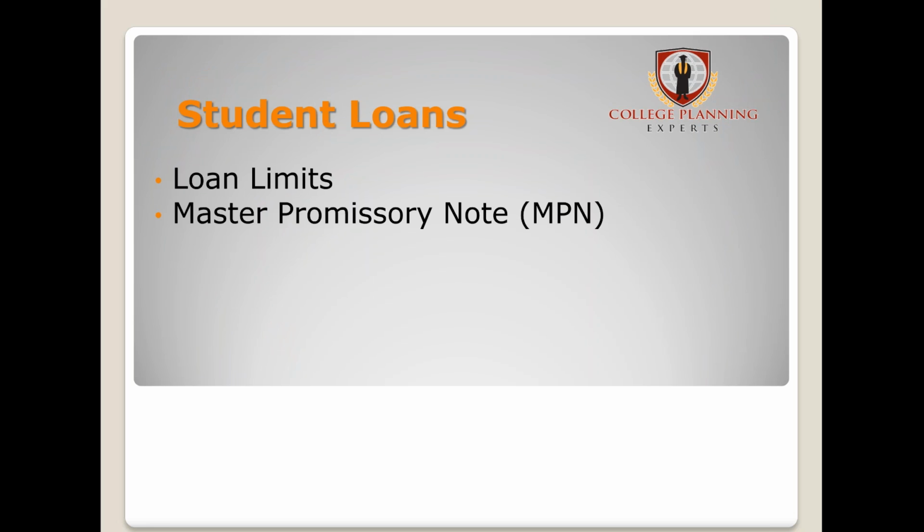So when a student borrows, obviously there's a limit, and we just wanted to point out those limits. I think I have a slide, I'll double check somewhere here. And then the master promissory note obviously is one of the requirements. This is a loan that goes up every year, so that master promissory note needs to be signed four years in a row, or every year that you're in college that you're using the system.